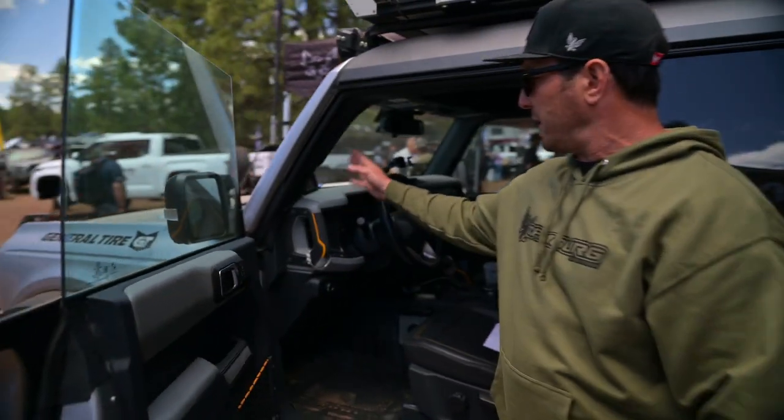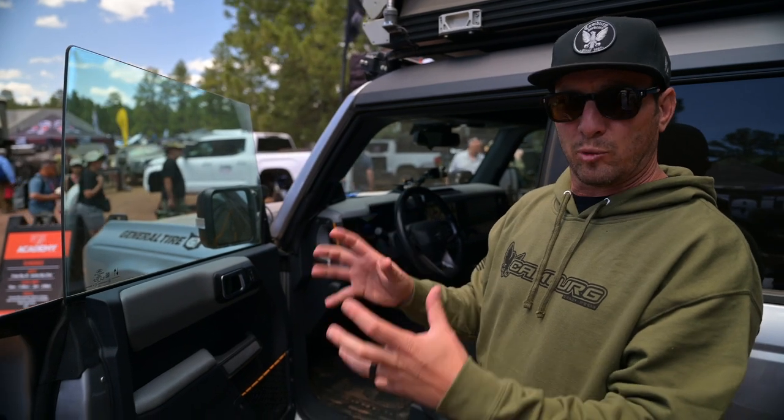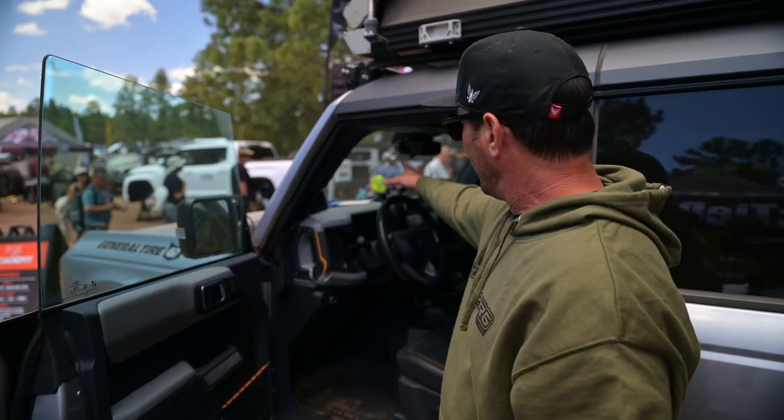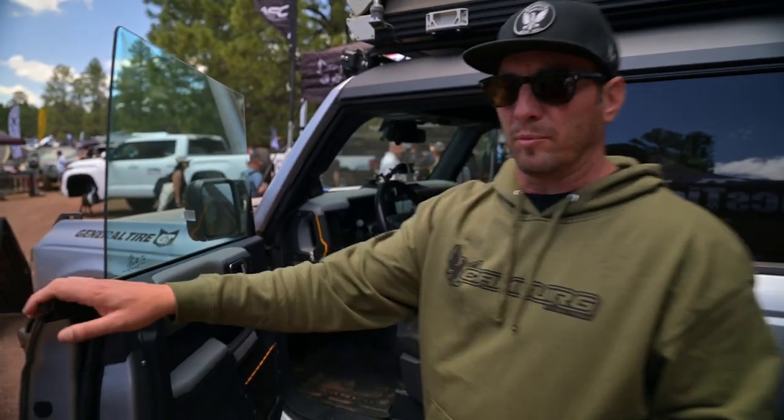Inside the Bronco here, it's equipped with a full SCO system. So we got their new Matrix, which is a full accessory switching panel. We have the different mounts in here, different power sports mounts they have. So it's all equipped with that.